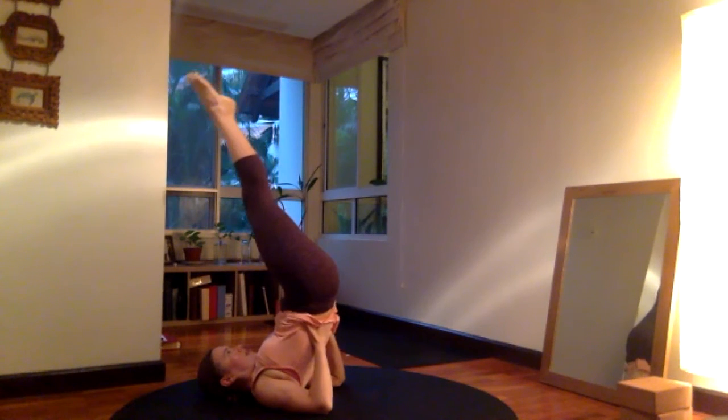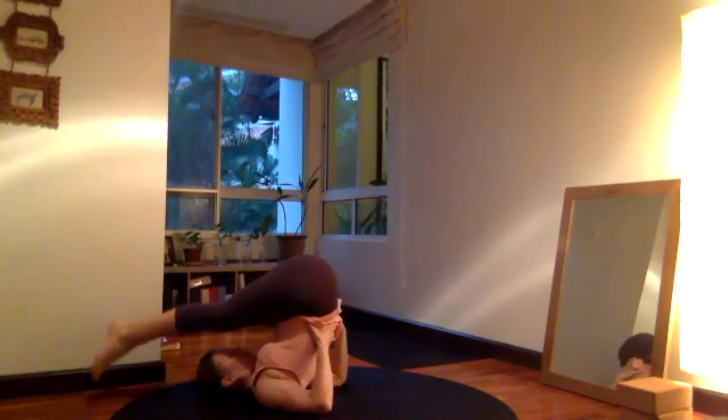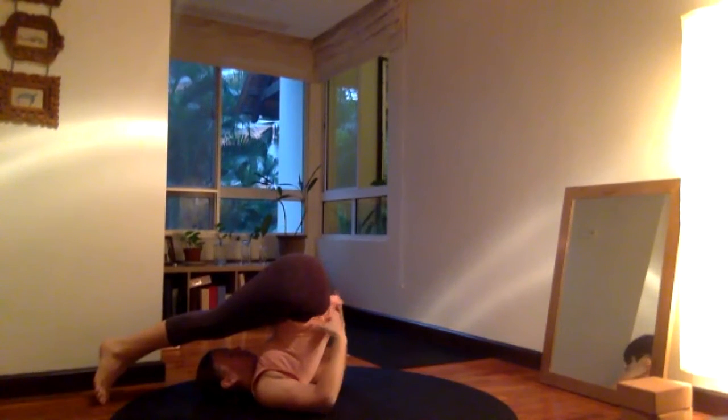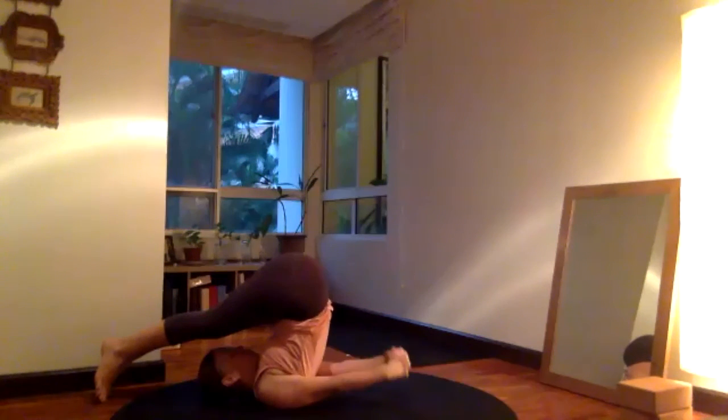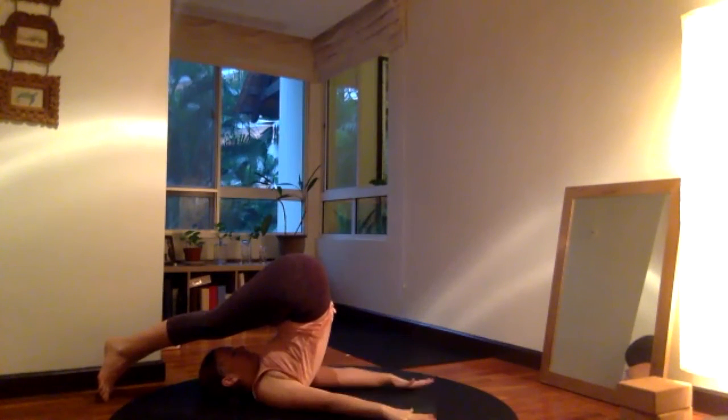Slowly, we're going to let the legs fall back over the face. If it's possible for the toes to touch the ground, release the hands. If they don't touch, you can just keep the hands on the lower back. Maybe you want to interlock the hands or just push the hands into the mat. Either one is fine. 3 more deep breaths here.